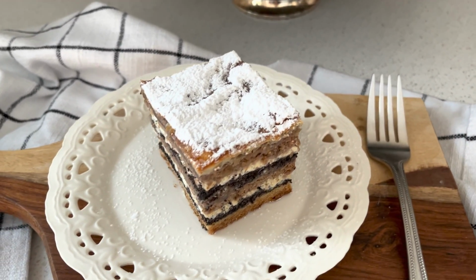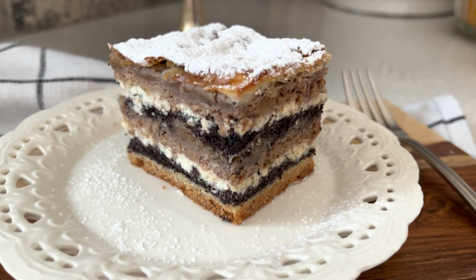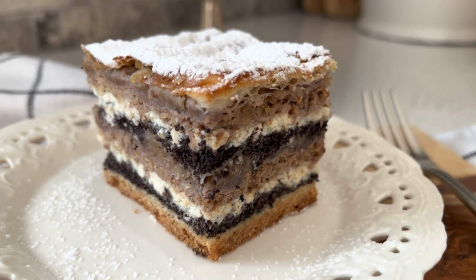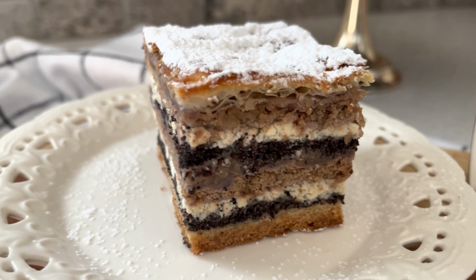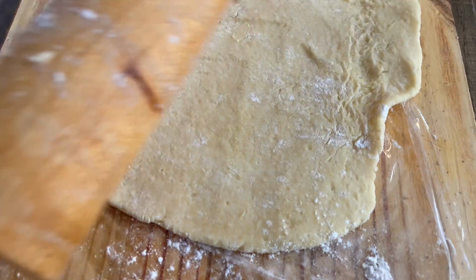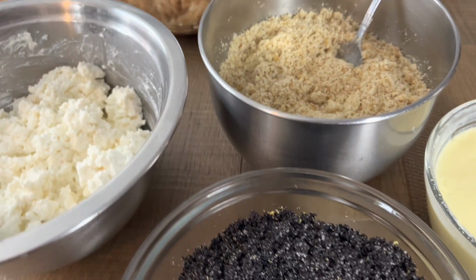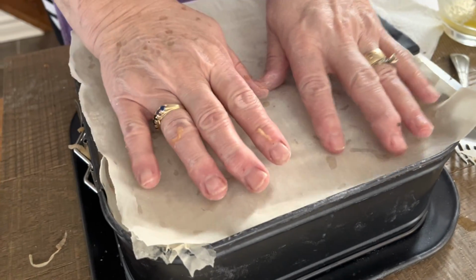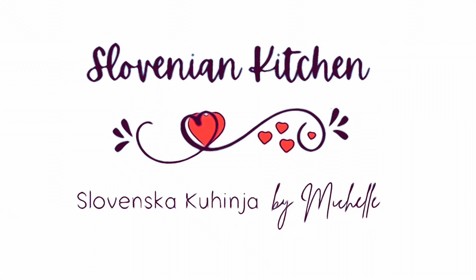It has also been said that no wedding, or ohcet, as we say in Prekmurje, would ever be held without a delicious gibanica. There are many different variations of making a Prekmurska Gibanica. My mom's recipe includes 10 layers, and these layers are composed of a delicious short crust pastry, poppy seed, walnut, cottage cheese, and apple filling, and then topped off with a phyllo dough. We are so excited. Let's get started.